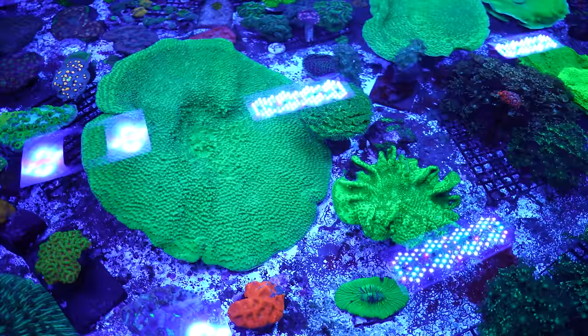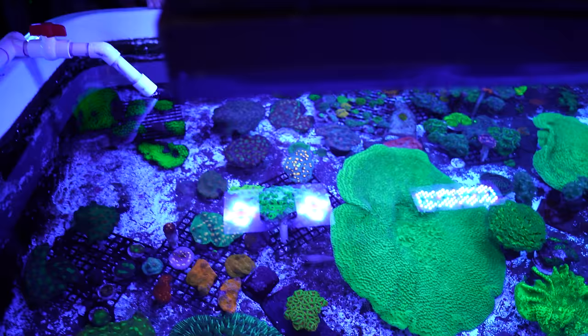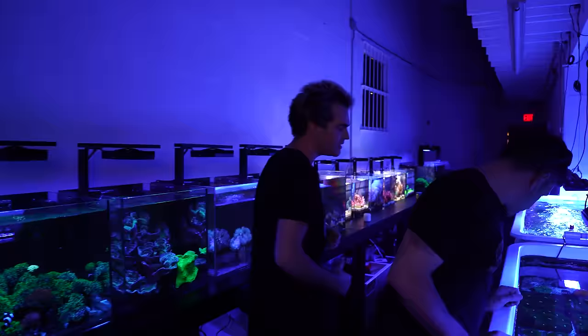This giant Turbinaria actually came as a frag from Julian Sprung about 10 years ago. I've been growing that from the frag, I think, a similar time. So they just keep growing. You can see, if anything, I'm running out of space. I've got my trays full. These are Lobactus corals here. They're like a type of plate coral.